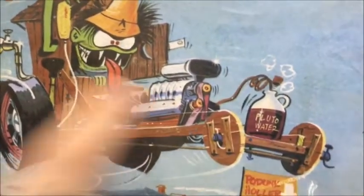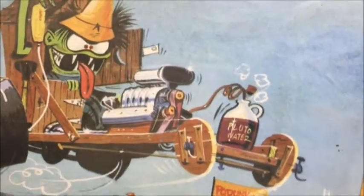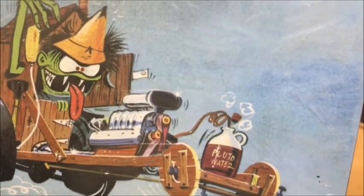Nice wooden dragster. Another motor, little canister. Just a bunch of cool stuff. Tires, obviously, I can use. But yeah, there's a bunch of cool stuff in here. I'm going to make some cool little Ork wagons and stuff, or buggies.